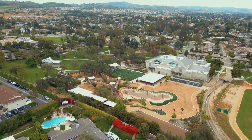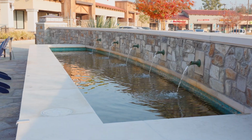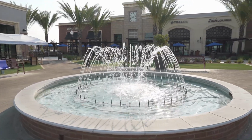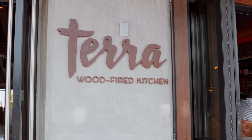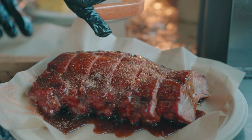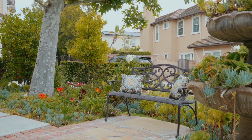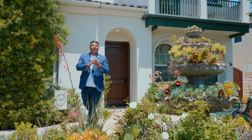It's located just minutes away from some of the area's top entertainment spots: the Yorba Linda Town Center, Terra wood-fired kitchen, Regal Cinemas, Evans Smokehouse, just to name a few. Let's go tour this home together and fall in love.